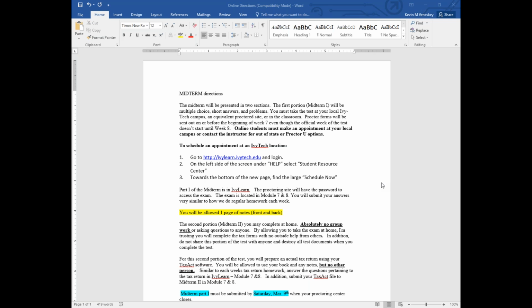And then you may have to do paid options like Proctor U. If you do decide to do Proctor U, I have to know ahead of time because I have to send them forms to allow you to do that so they'll know how to instruct you. But the best way is just to take it at your local Ivy Tech campus.